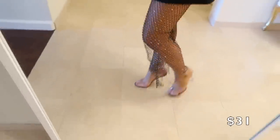And of course, the part you all care about, the tights. They're literally like crystal pants. They're just like the ones that Kylie was wearing. You can see they're very, very shimmery and perfect for, you know, whatever this is.